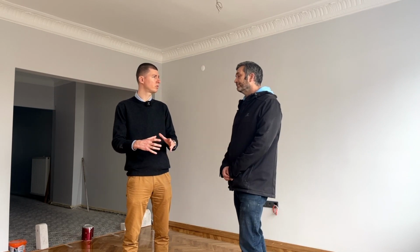In Tbilisi, you can find similar prices as long as you're not in the core area. But the issue with Tbilisi is that it's hard to find tenants, right, which is absolutely not the case in Istanbul.